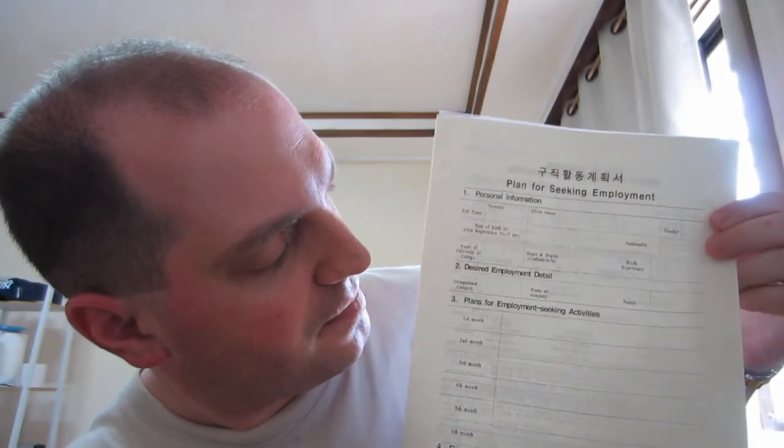The next thing you have to do is fill out this plan for seeking employment. It looks like this. Your plan for employment, they have 6 months here, and they want you to fill out something for each month, what you will do for looking for work. And you basically fill out anything that you can think of, including that you're looking for job postings, you're speaking to employers or friends, and you're going on the internet looking for job opportunities and job postings on the internet.